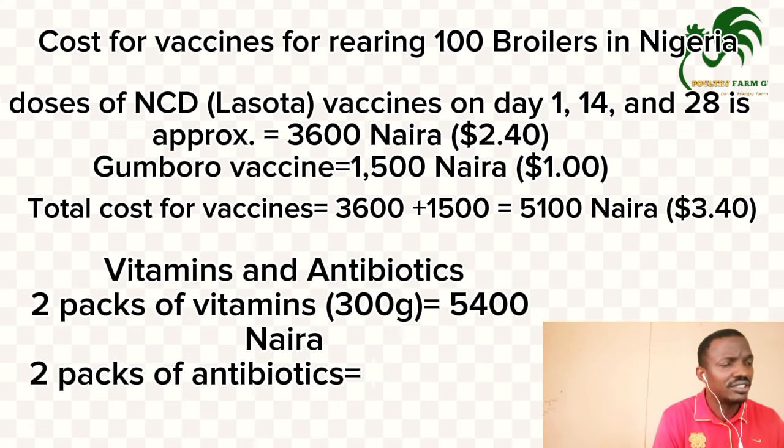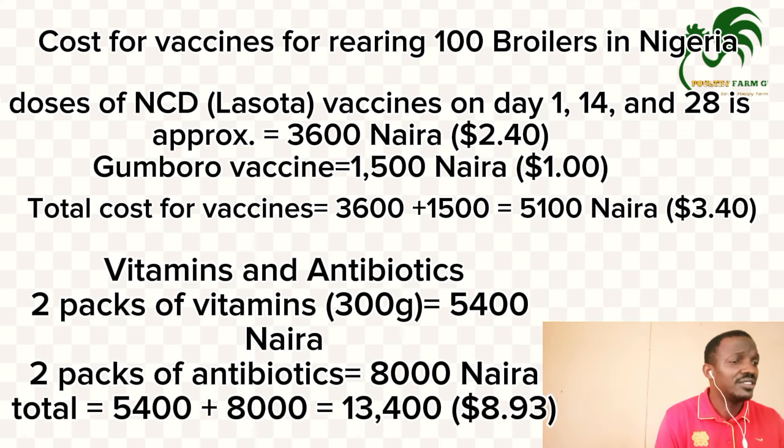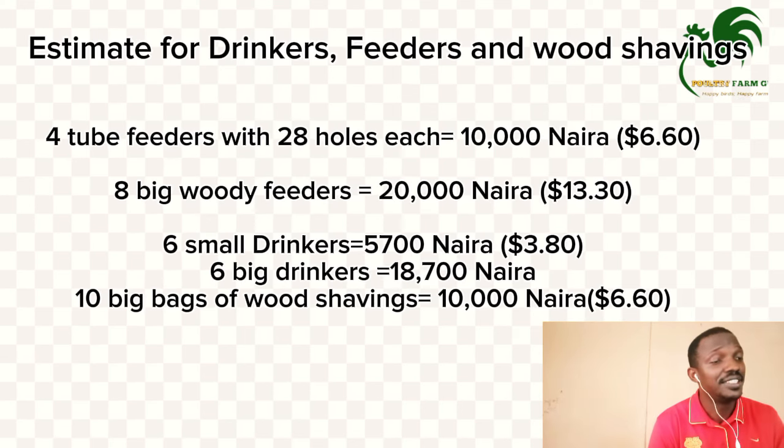Then vitamins, 2 parts of vitamins, 5,400 naira. 2 parts of antibiotics, 8,000 naira. That is just an estimate. Total is 13,400 naira. Now let's estimate for drinkers and feeders.